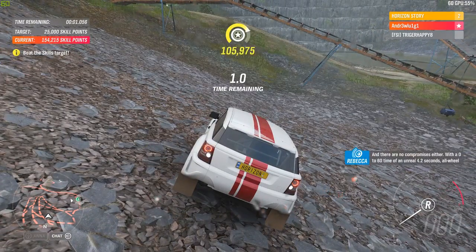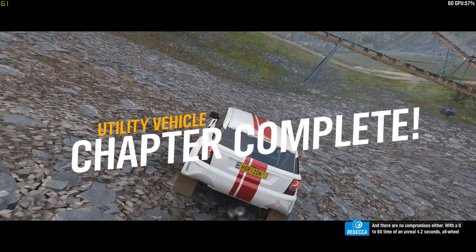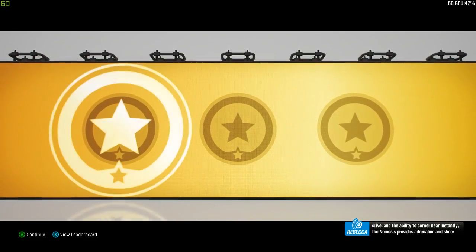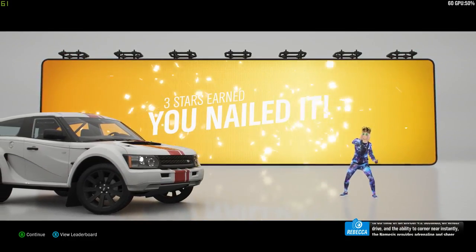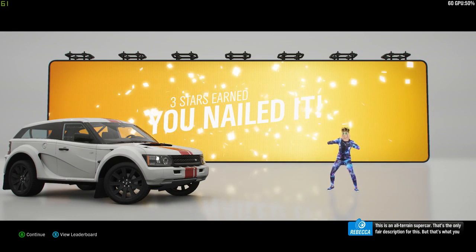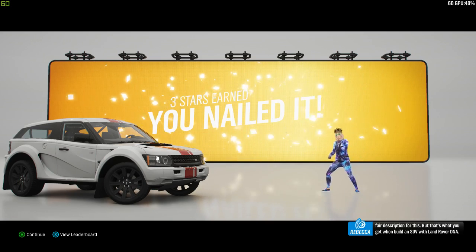And there are no compromises either. With a 0 to 60 time of an unreal 4.2 seconds, all-wheel drive, and the ability to corner near instantly, the Nemesis provides adrenaline and sheer terror in equal measure. This is an all-terrain supercar. That's the only fair description for this. But that's what you get when you build an SUV with Land Rover DNA.